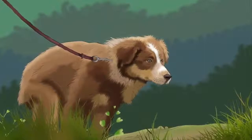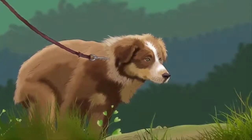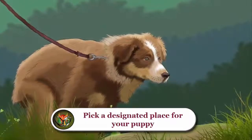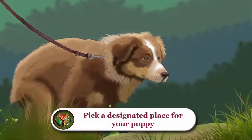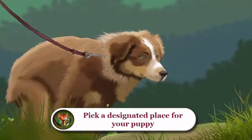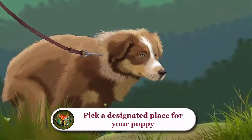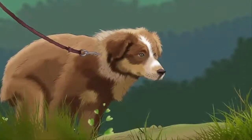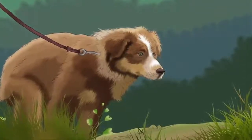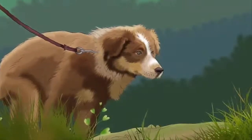Pick a designated place for your puppy to relieve herself outside. Going to the same spot every time will help her remember what she's supposed to do. Living in an apartment building, you might have trouble getting all the way to the closest park. Pick a patch of grass close enough to your apartment entrance that your puppy won't have an accident on the way. Be sure to follow your city's ordinances regarding disposing of dog waste.